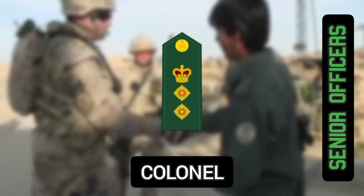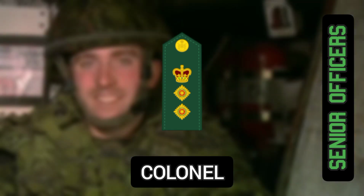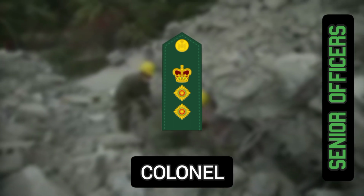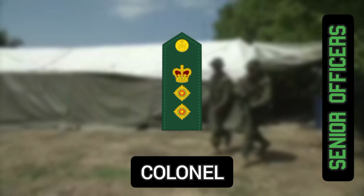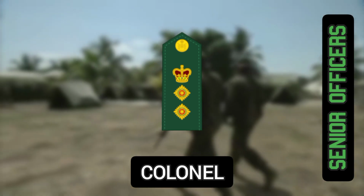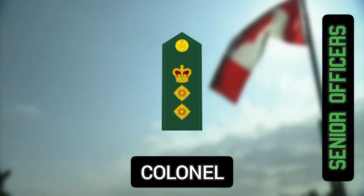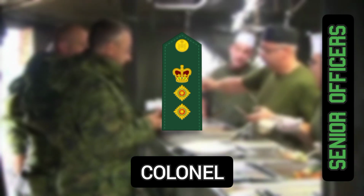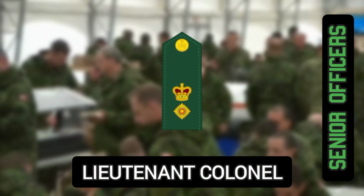Typical appointments for colonels include Base Commander, Commandant of the Canadian Army Command and Staff College, or the Commander of the Combat Training Centre, as well as other appointments. Colonels wear a rank insignia containing 2 pips below the St. Edward's crown. The next rank below Colonel is the rank of Lieutenant Colonel.